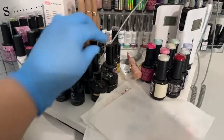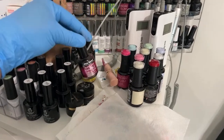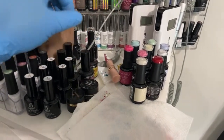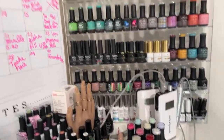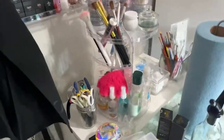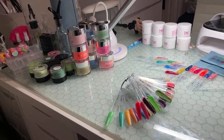These polishes need to go places. I bought some Mia Secret marble. Send them on. I'll store them for you. I got you, Matt. And yeah, so I don't have any room. That's why I said I am getting to the point where I have to stop buying.